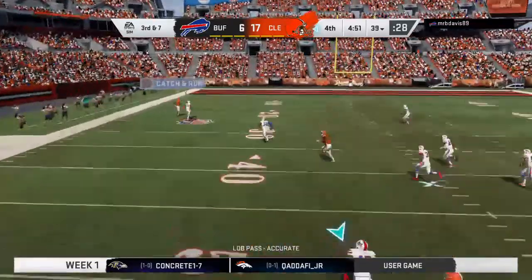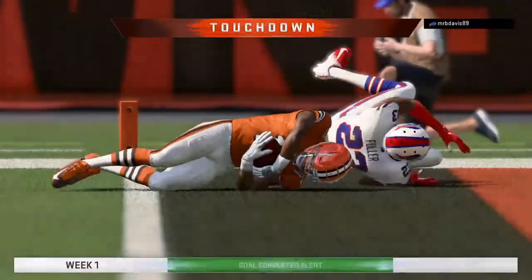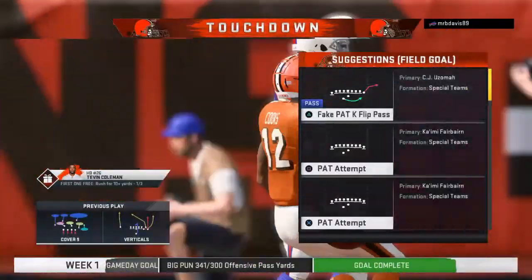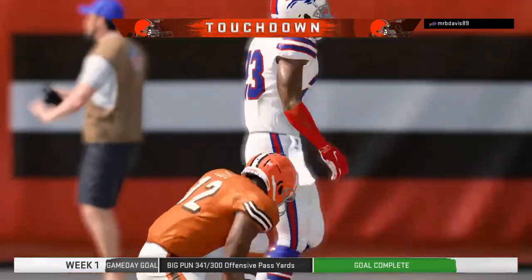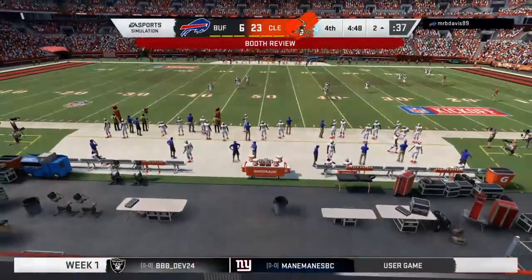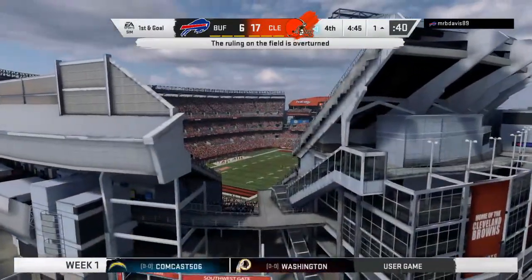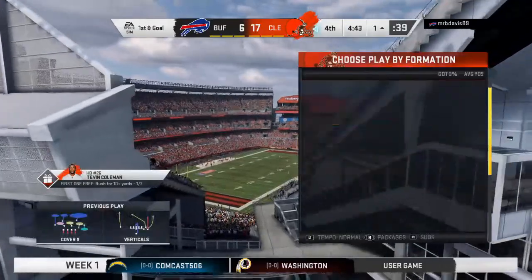He's letting it fly for Cooks. That's going to be caught. And he'll take it into the end zone for a Browns touchdown. Brandon Cooks. 61 yards. And the Browns are going to tack on to their advantage. All day, baby. Let's go.